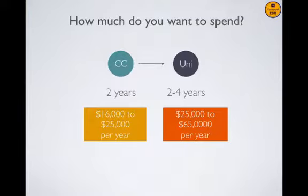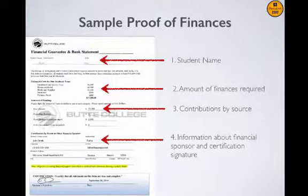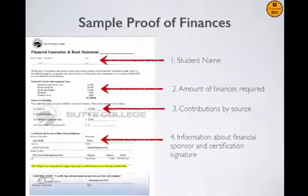It can range from about $16,000 at the community college level all the way up to about $65,000 if you're studying at the university. So this amount will include tuition, books, room and board, health insurance, and other expenses. So here's an example where the college provides you a breakdown with the amount of finances that are required, and then you have to show how you're going to make up that funds and get the person to sign it.